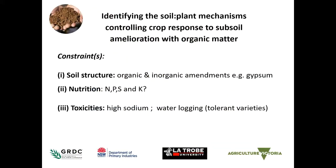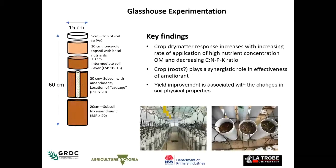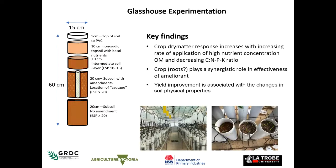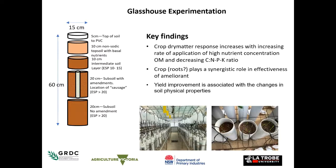So what this project was about was looking at whether we can ameliorate soils, and particularly subsoils, with this nutrient-rich organic matter. The particular constraints in Victoria, as outlined, tend to be based around soil structure, nutrition, and also toxicities. When we first started this project, we did a series of glasshouse work. These are some pictures from colleagues in Wagga, southern New South Wales. Basically, with these overhead watering systems, we can drip irrigate long cores. The cores are 60 centimetres deep, and what we try to do is recreate what would happen in a natural soil profile.